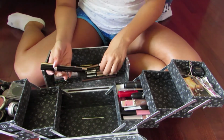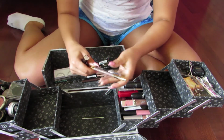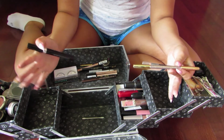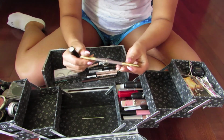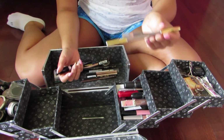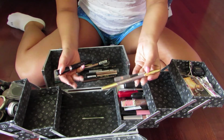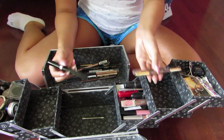So I have only three things in here for brows. I am planning on getting one of those big brow kits that goes with everybody's eyebrow hairs. But right now I have a taupe and a dark brown pencil. These are the two that I use on myself here and there, depending.